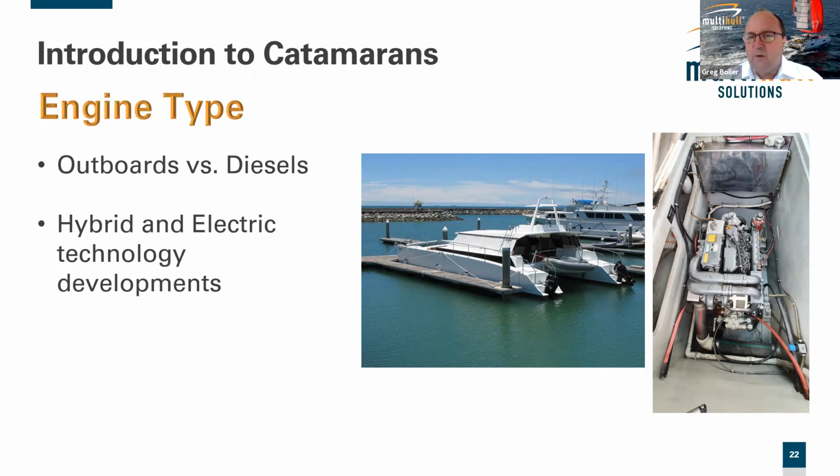It was supposed to be ready to go earlier this year, but they've been moving the goalposts a little bit. So as much as I think a lot of people want to see electric engine technology come into the production catamarans especially, it seems to be taking the manufacturers a little bit longer. I think they're a bit risk averse, but it is there and it is happening, and it's a space to keep a close eye on.